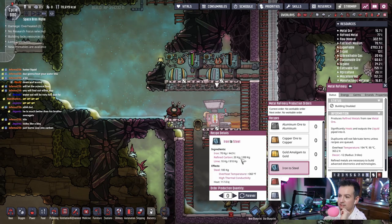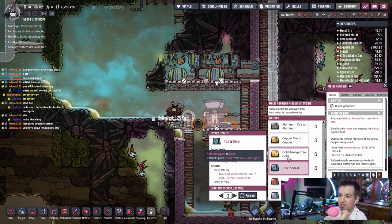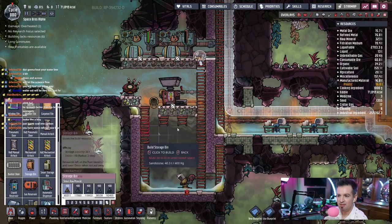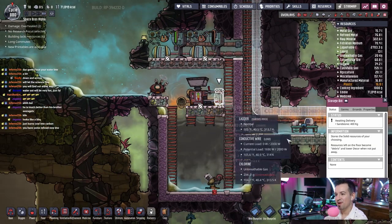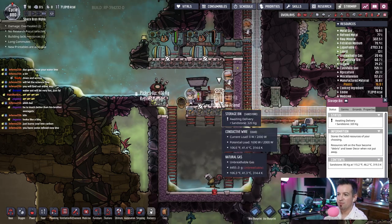So we can actually watch this here. Oh wow, we already have enough to get started. It generates pretty quickly, too. You click away, come back. Wow. It makes a lot very, very fast. And they keep taking it, which is a huge pain. Let's set up a little storage chamber here, so that way we can tell them to store those things right here. I have some refined right now.